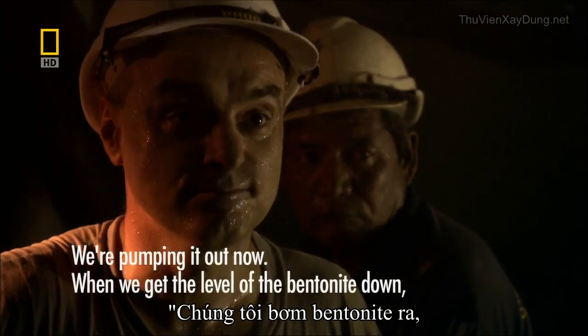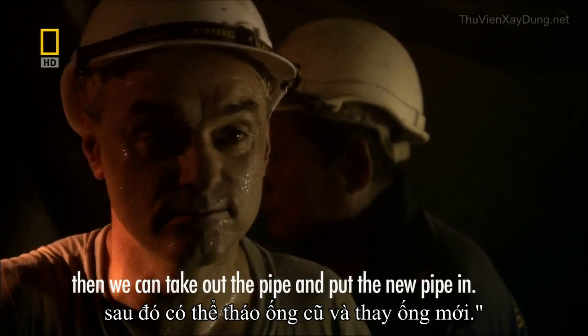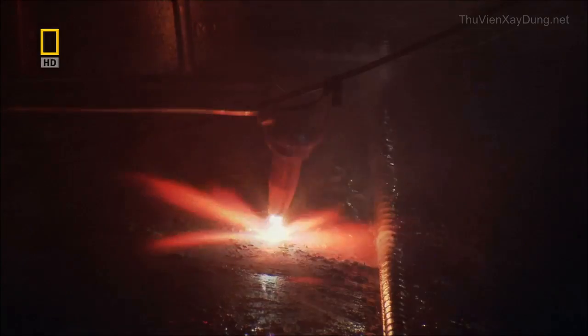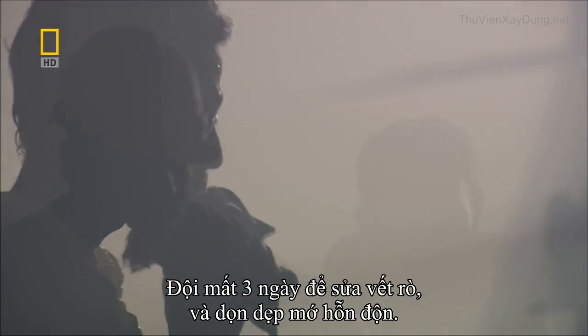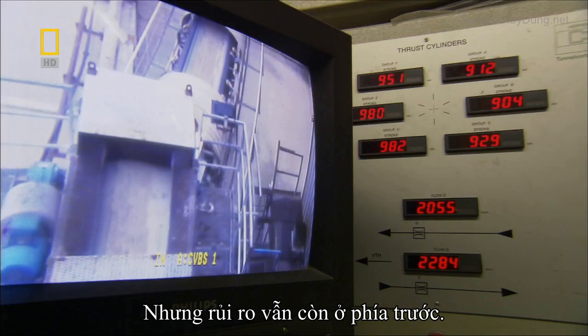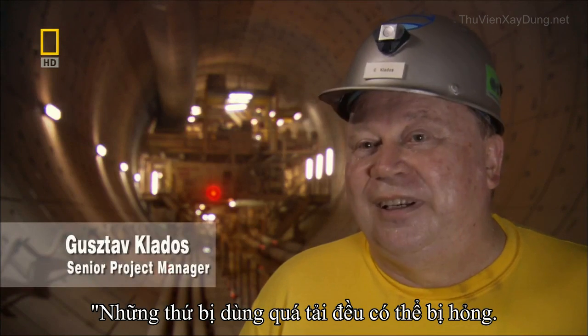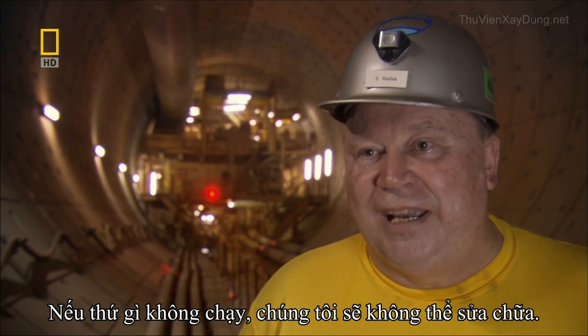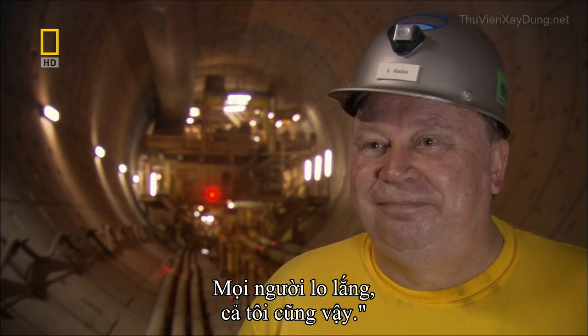We're pumping it out now. When we get the level of the bentonite down, then we can take out the pipe and put the new pipe in. But there's limited light, power, and access. It takes the teams 3 days to fix the leak and clean up the mess. The slurry system is finally back on track, but there's still a risk of more trouble ahead. Everything is overused and abused to such an extent by now that anything can break down. And if anything breaks down, we won't make it. People are a bit nervous, including myself.